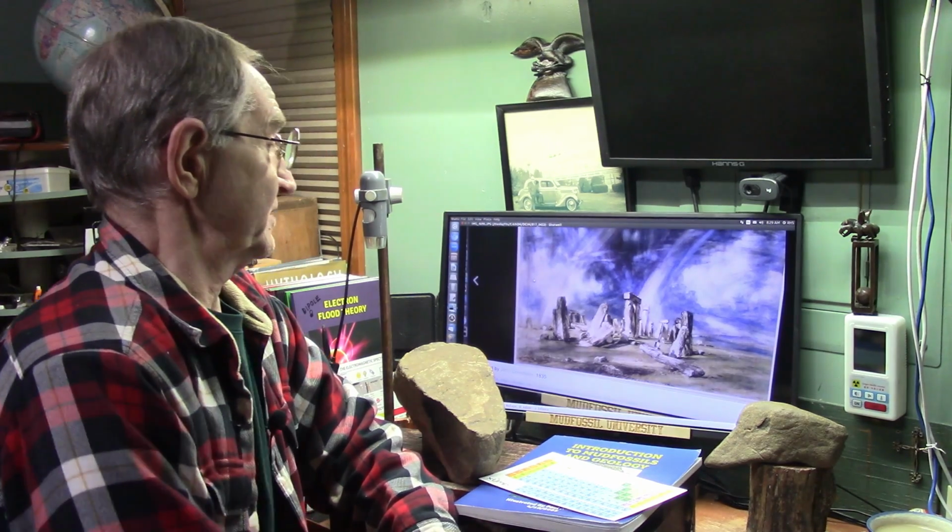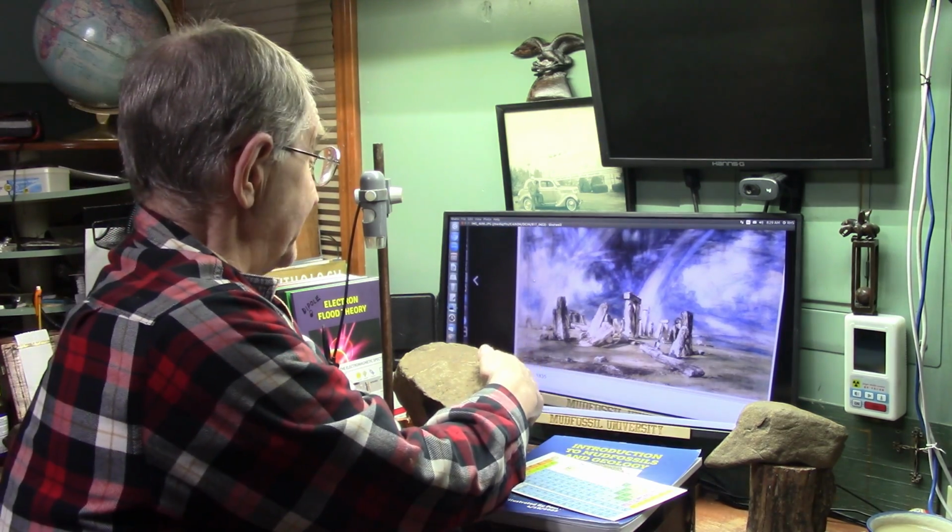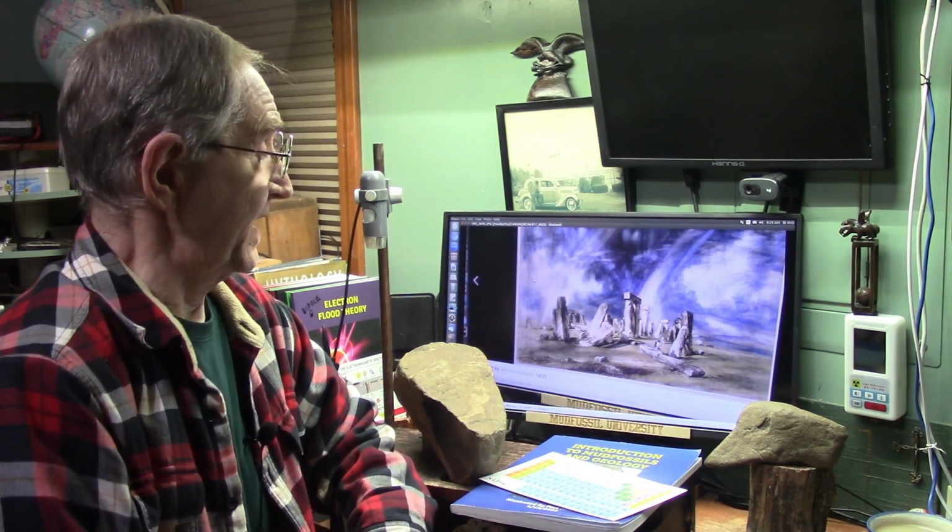of Stonehenge. This is what it originally was when they first found this. Well, when somebody painted it in 1835, that's what they had. Then they reconstructed it from there. And I believe I know what it was originally. So let's get into it.